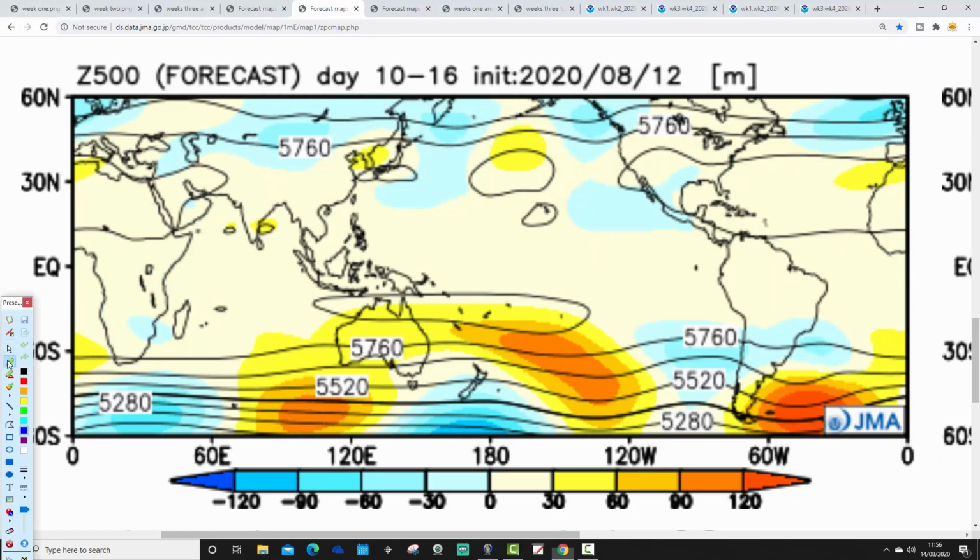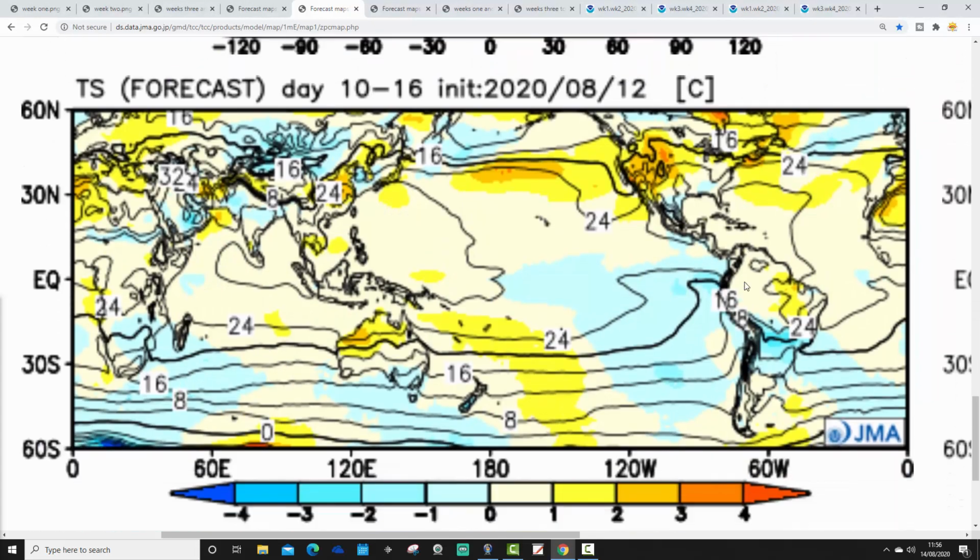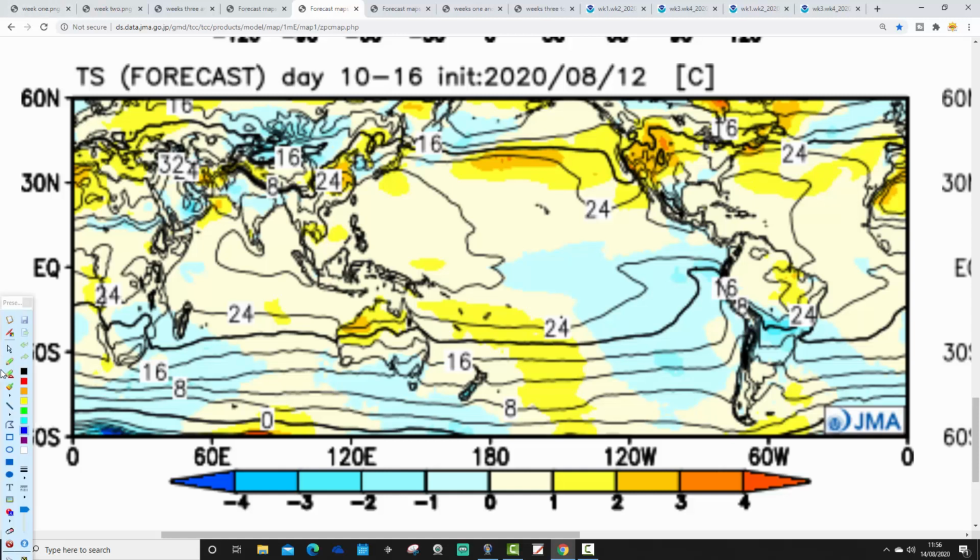This also looks very unsettled. This is the 21st to 28th of August, with low pressure again sweeping in from off the Atlantic and probably bringing a jet stream as well. Unlike week 1, week 2 is cooler than average. We've lost all of the leftover legacy of the heat wave, and we're driving the air in off the Atlantic, which at this time of year is actually quite a cool air mass.